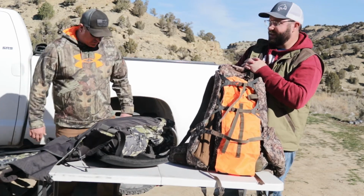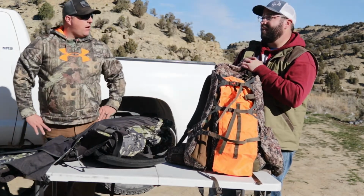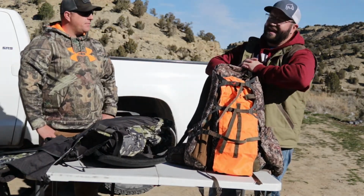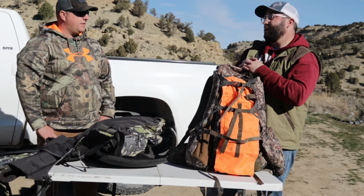What about you? Like I said, I only have the one takeaway, and I kind of consider that a fairly big thing, an important thing to consider in a meat pack. So I'm going to give mine 3 sharp broadheads.